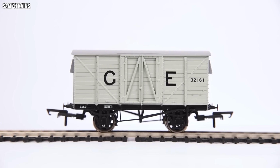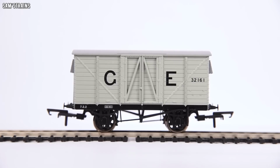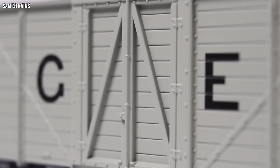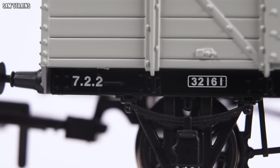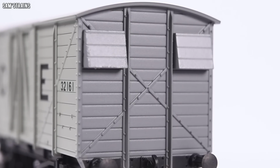Now then, let's take a close look at this wagon. We'll talk about the decoration first of all, which isn't quite as simple as it might seem, because you've got the lighter grey on the front of the wagon with the Great Eastern lettering on it, which actually looks really nice. It's got a good sheen to it, the lettering has. You've got the numbering on the side as well as a little bit of printed detail on the sole bar. But then on the end of the wagon, which is not a separate piece or anything, you've got the darker grey, which I think looks fantastic.